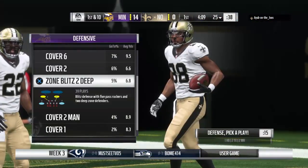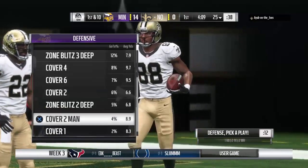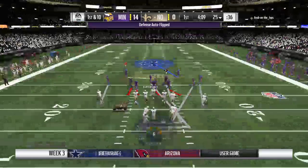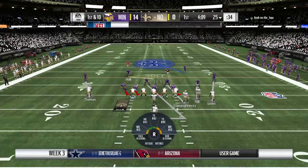Out onto the field comes New Orleans. And this is a unit that, to be frank, doesn't look like they've woken up yet. I mean, a punt and a turnover on their first 2 drives. And I think the game's starting to take shape a little bit now.